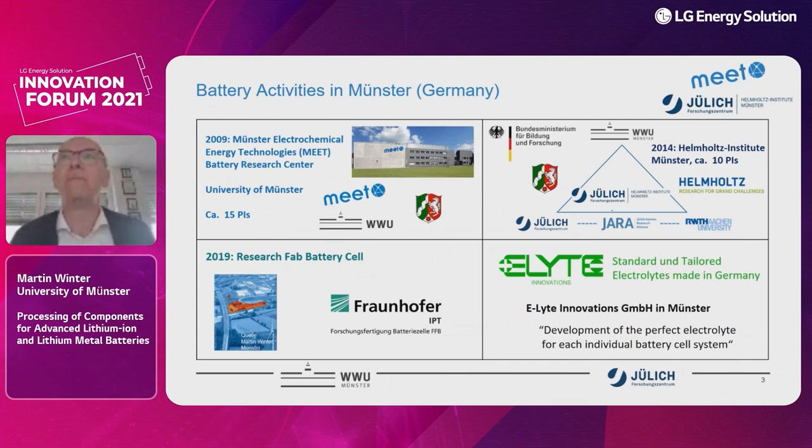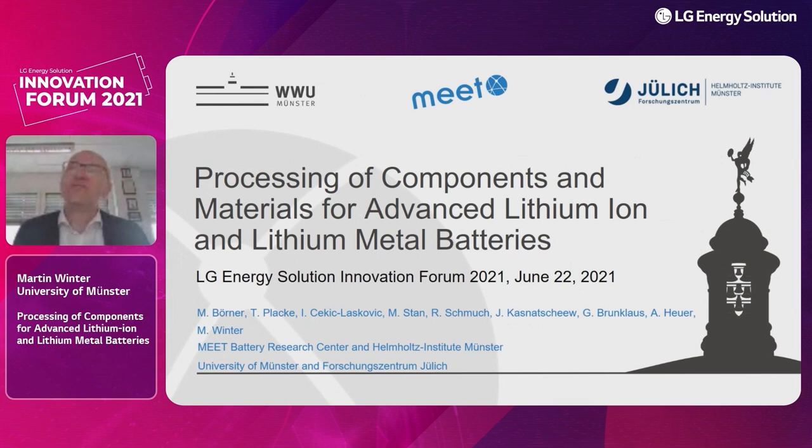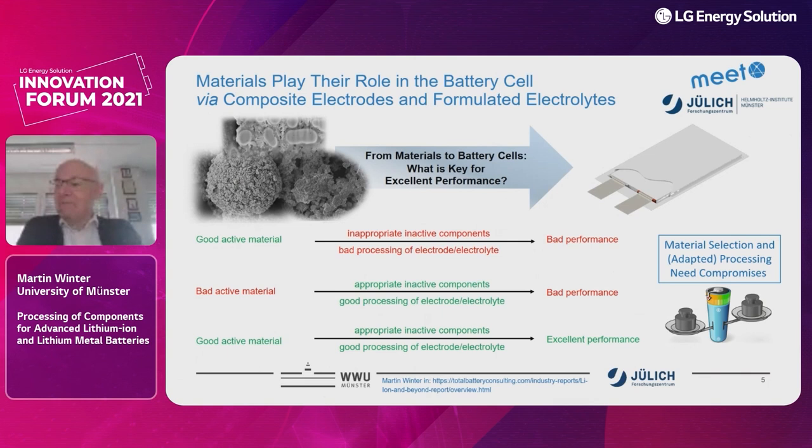As Shirley already said, the title of this talk is quite generic: processing of components and materials for advanced lithium ion and lithium metal batteries. It is an invited talk, so the topic was also invited by LG Energy Solution. I have just mentioned here the people who have provided slides for this talk. I should have mentioned many more scientists, because this will be an overview talk about activities here in Münster, but this would have led to several slides because of the number of scientists involved in this presentation.